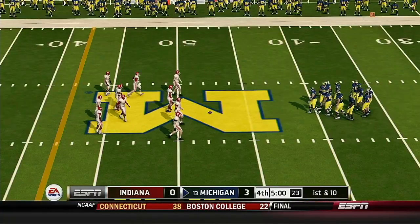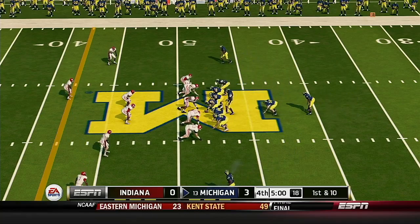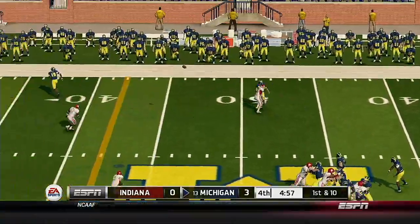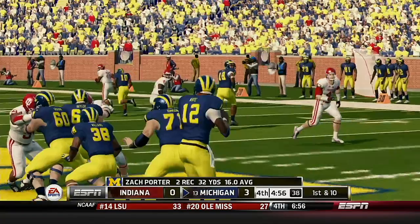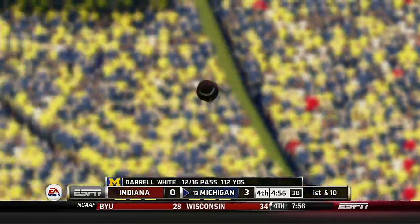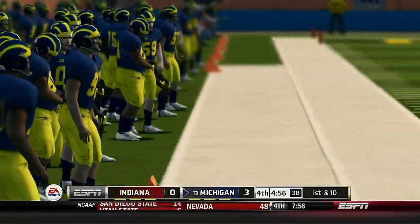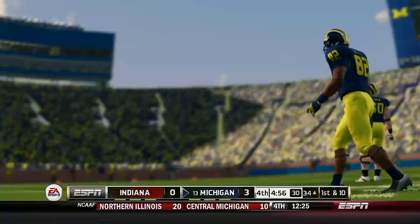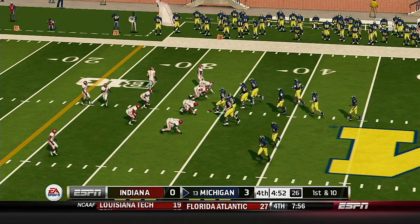Well, this final few minutes is going to determine this one. Tight ball game. Action set to start here in the fourth quarter. Stays in bounds and made a nice catch. First down, 10 yards to go. Ball on the 34.